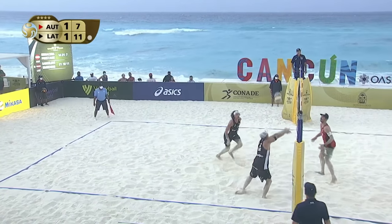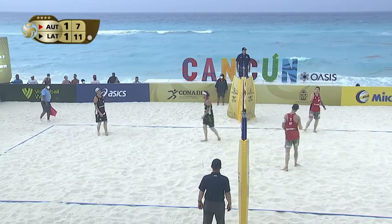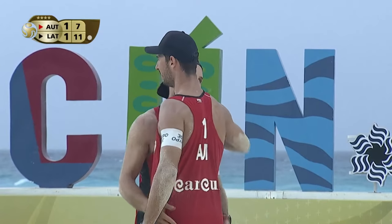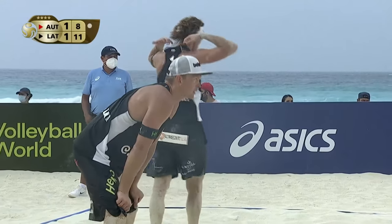Good hustle. Good pickup from Pristauz. Chance here for Austria. And he's taken it. Really on the ball, Moritz Pristauz. Very, very skillful player who Latvia have tried to avoid at all costs.